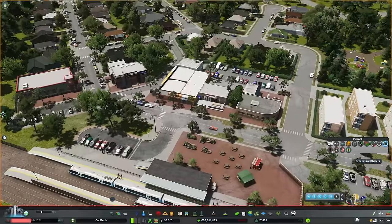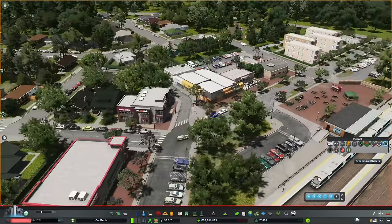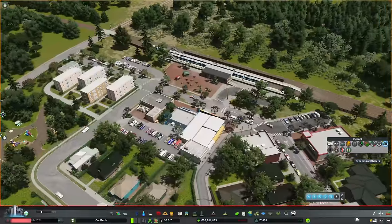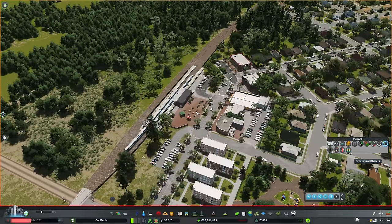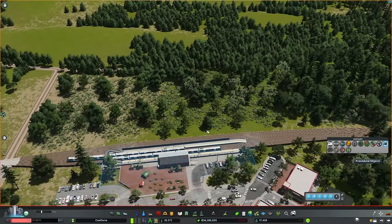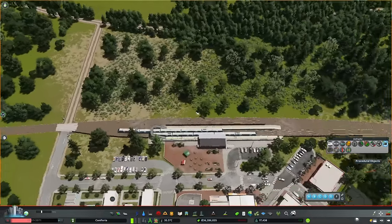Anyways, I think we've detailed up this modern little commercial apartment area in Danton sufficiently now, and one more thing I'd like to add is some sort of industrial unit over here on the other side of the train tracks.